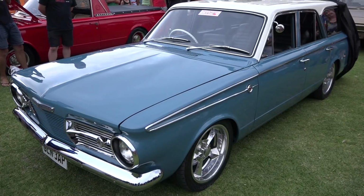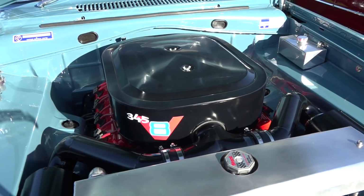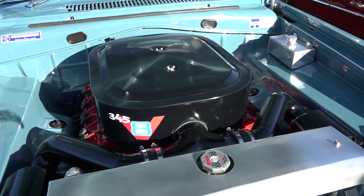You're at the great reveal last night, and at first glance, when you look at the engine bay of this car, I thought to myself, this guy's put a 50s Hemi in. It's one of the firepowers. Tell us what Hemi it is.